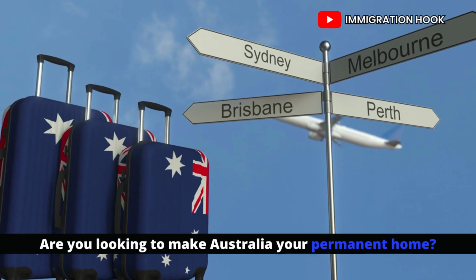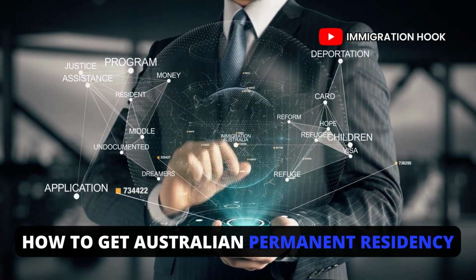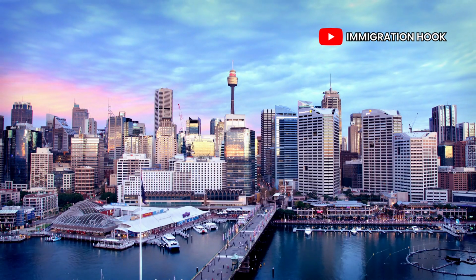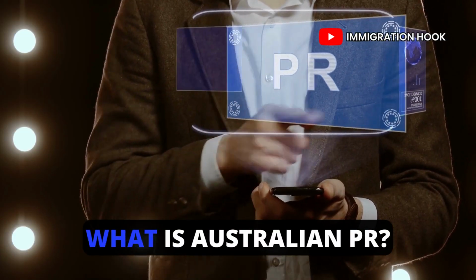Are you looking to make Australia your permanent home? Then, you might be interested in obtaining Australian permanent residency. But, before going into the full details on how to get your PR, let's briefly explain what Australian PR is.